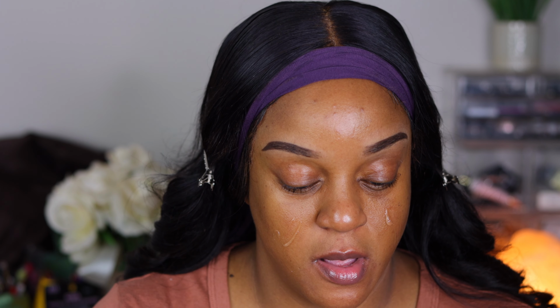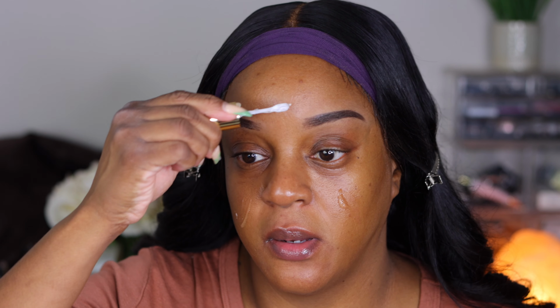I probably got a good 2 more uses out of this, though. I'm about to get a stick to get to the bottom. But I got about a good 2 more uses. Set that right here. This is blurring. If you're a girl who's looking for a blurring primer that doesn't mind spending a little extra coin, this is it. This is one of the high-end items that I would splurge on because it does so well.